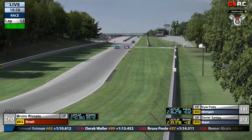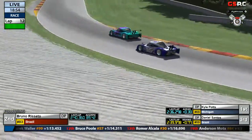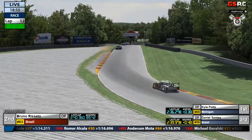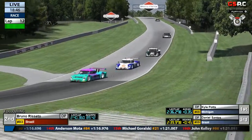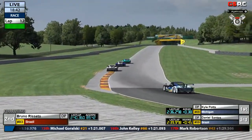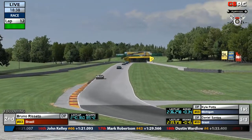And yeah, he's losing quite a bit, and Potty is able to hold on defensively, outbrakes him into turn 1, not able to get the over-under as he just claims the apex from Bruno Rossetto. So he is losing tons of time. In fact, he's got Daniel Santos closing up behind him, and Santos is really going to want to get by to help his teammate out and just chop off a few points on his championship competitor.